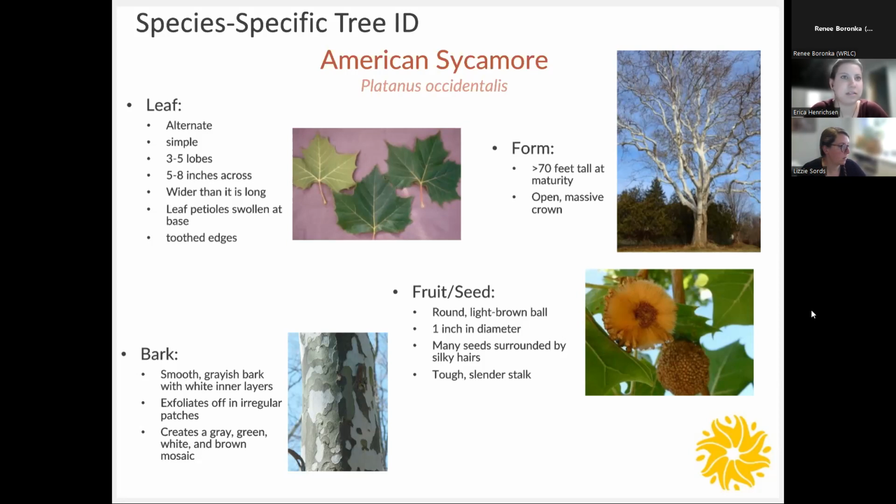And then overall, it's really just a gorgeous tree with a massive open crown that can get up to 70 feet tall at maturity. It's very often confused with the London plane tree, and one way you can differentiate between the American sycamore and the London plane tree is that in the American sycamore, the underlayer of the bark is more white, whereas in the London plane tree, it's more of a yellowish tint. And then the seeds of the American sycamore are single seed pods per stem, while the London plane tree has 2 seed pods per stem.